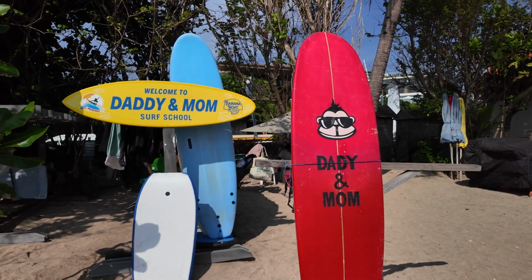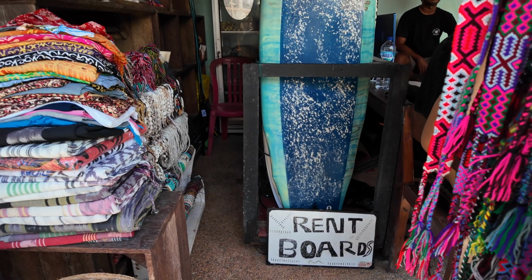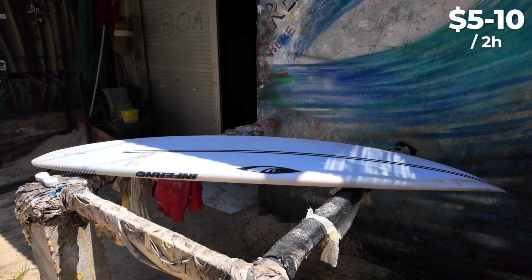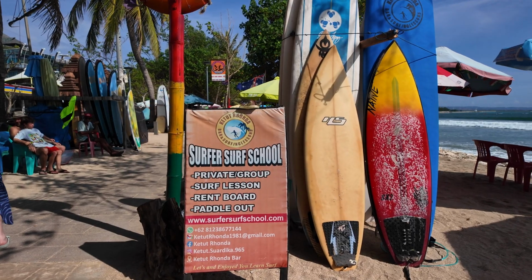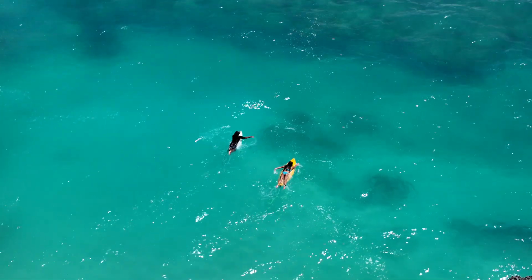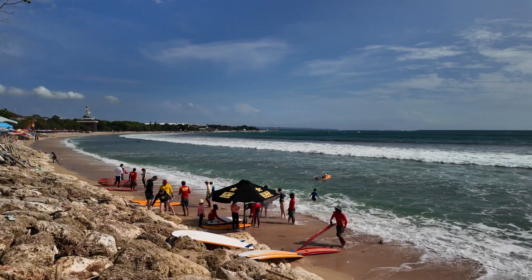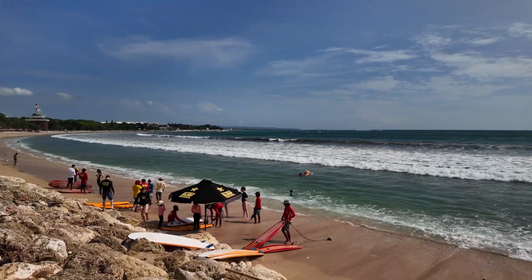Another cost that can come with beach days is if you're into surfing. If you're looking to rent a board, it's pretty straightforward. Most places charge between $5 and $10 for a couple of hours depending on the beach and the kind of board you're getting. If you're just starting out and want to take a lesson, expect to pay somewhere between $20 and $30 for a 1-hour private session with an instructor. And if you're joining as a pair or in a small group, the price usually goes down a bit per person, depending on how many people are in the class.